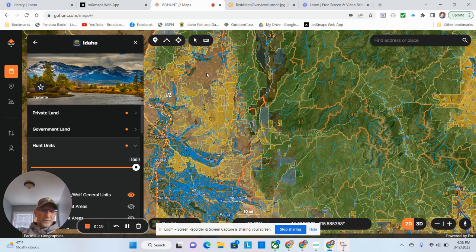Neither of these two companies really do anything with fishing. They're literally pulling government data, fish and game data from all the states across the nation in order to provide all kinds of information to help people plan and hopefully be more successful at hunting.